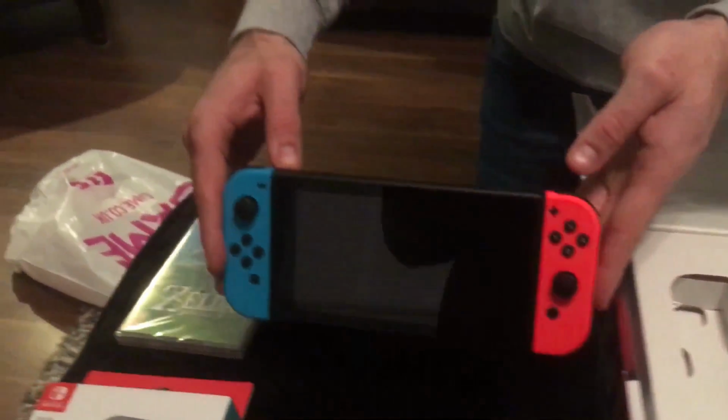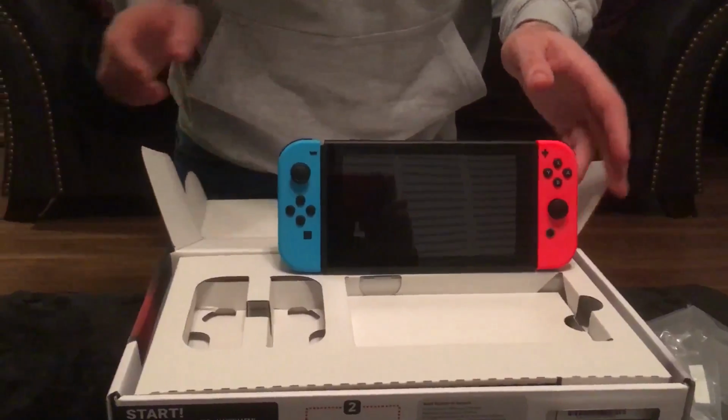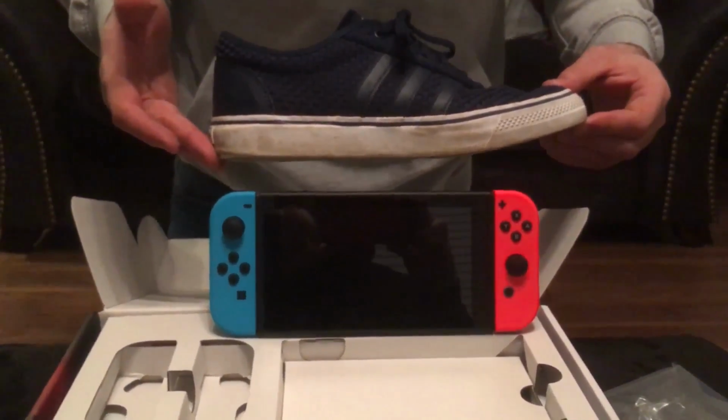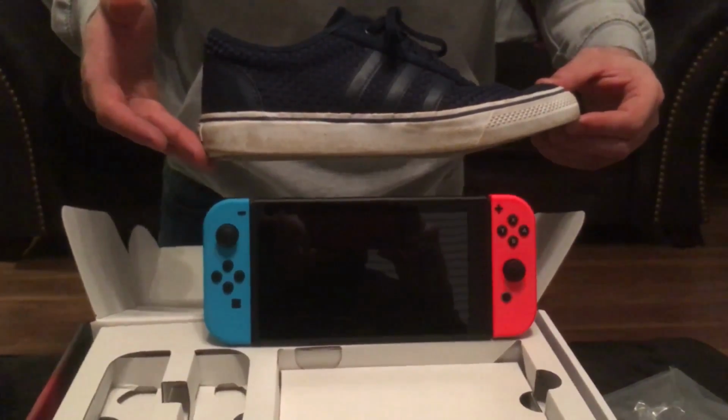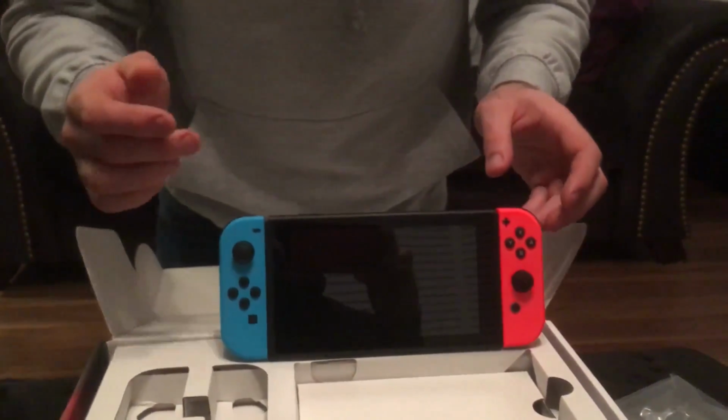I'm just going to set this here. In fact, let's go back to our original comparison. You want to take a size 10 shoe. And as you can see, it's probably about size 8. Maybe a 7. Nintendo Switch, a size 8 shoe.